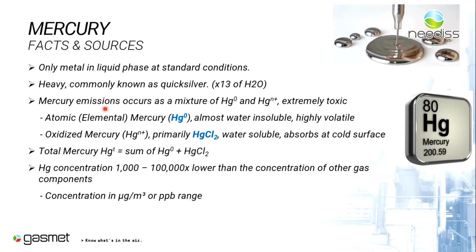Mercury emissions from industrial sites or from the stack normally occur as a mixture of elemental mercury and oxidized mercury. They are extremely toxic. The 2 types of mercury have different characteristics. Elemental mercury is water insoluble and highly volatile, vaporizing in our atmosphere. As for oxidized mercury, it is primarily mercury chloride. Mercury chloride is water soluble and easily absorbed on cold surfaces. So the effect is more regional, because once mercury chloride is released into the atmosphere, it will be deposited onto land or into water, because it is soluble in water.